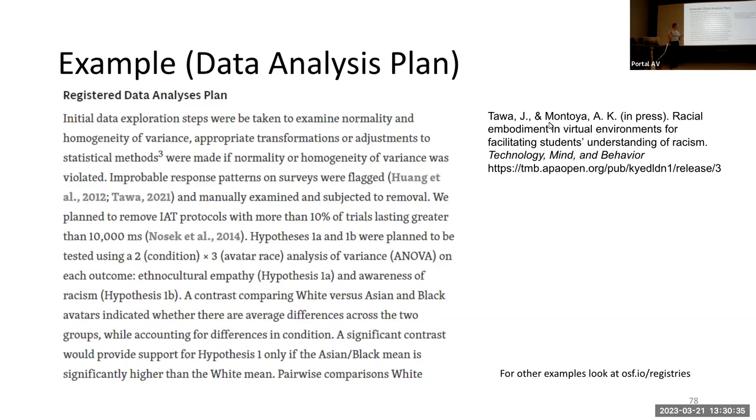And in the end, you really want a specific parameter in that analysis to align with your specific hypothesis. So here this says a significant contrast would provide support for hypothesis one only if this mean is significantly higher than that mean. So you really want to narrow in on, not just I'm going to fit a regression, but which coefficient in the regression needs to be significant for you to claim support for your hypothesis.